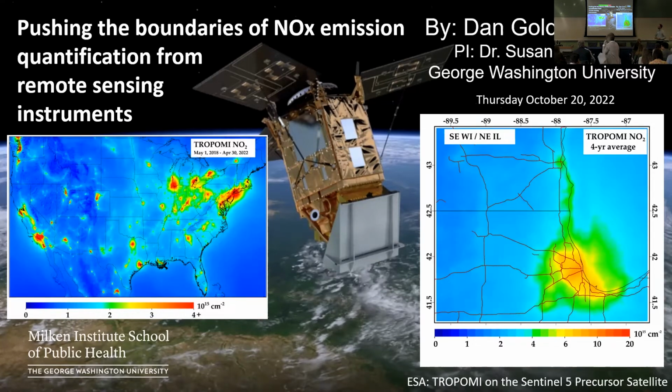On your left is the 4-year average of TROPOMI over the continental United States. And if we zoom into this general vicinity, we can see that the hot spot in this area is the Chicago metropolitan area, not a surprise.